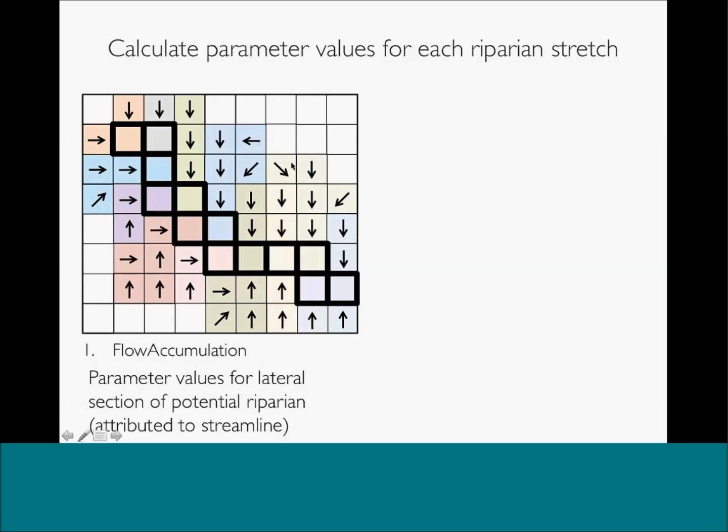What we did was we basically accumulated the parameter values from the riparian into the streamline, and so these values would essentially be summed as they drained into the stream.